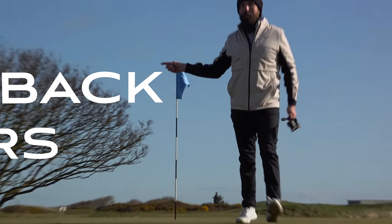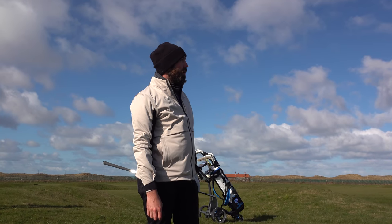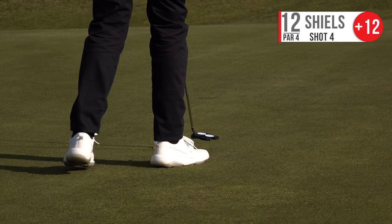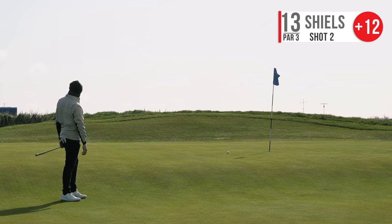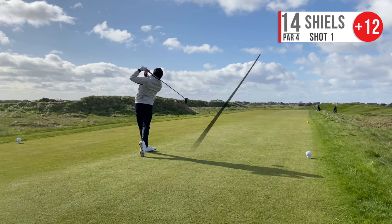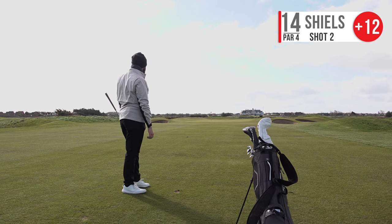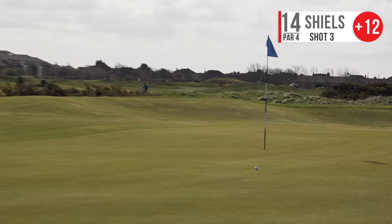Back-to-back pars, let's get a graphic up here. Three pars in a row graphic, in fact I've not knocked it in yet, Dan. Right, that is incredibly disappointing after a good drive, but in hindsight, I left myself with a yardage I don't really like, but I should be better from that range.